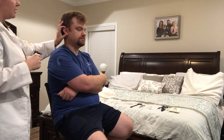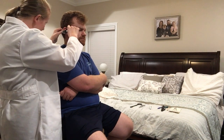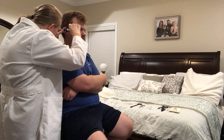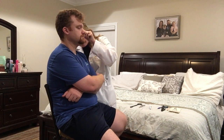Gonna look into the ear, noting the outside, no redness, no edema, and no drainage here. Next, I'm gonna go inside, look into the middle ear. There is wax present, there's a light reflex, and we're looking at the tympanic membrane here. We're also pulling the ear back. Same thing, no redness noted.